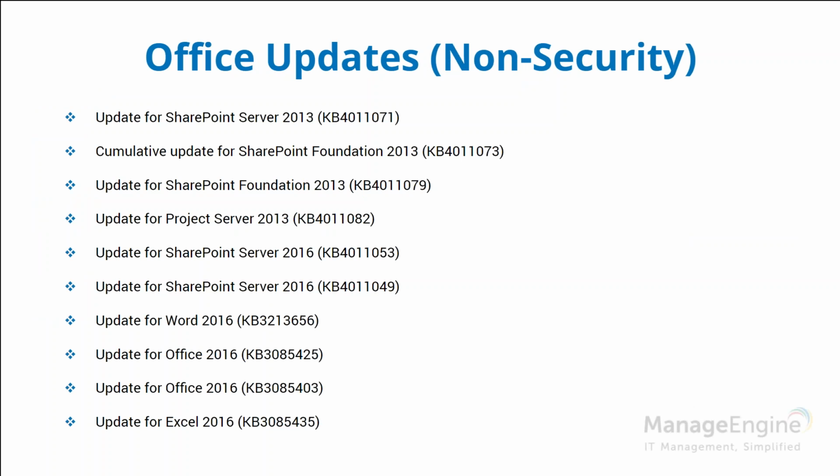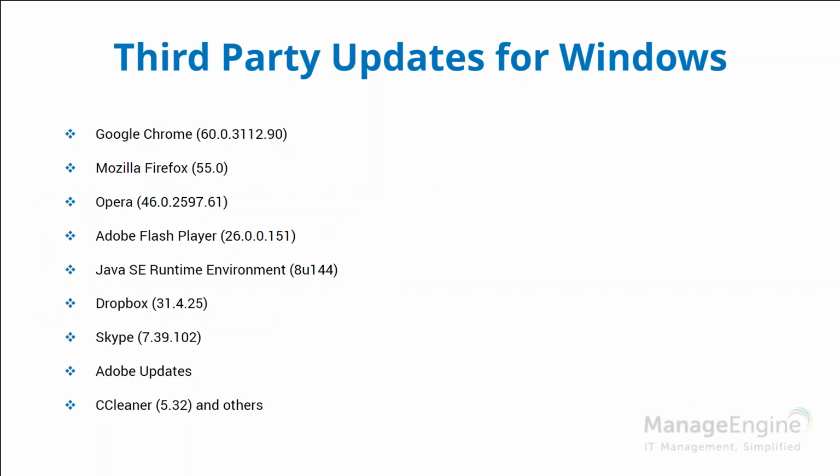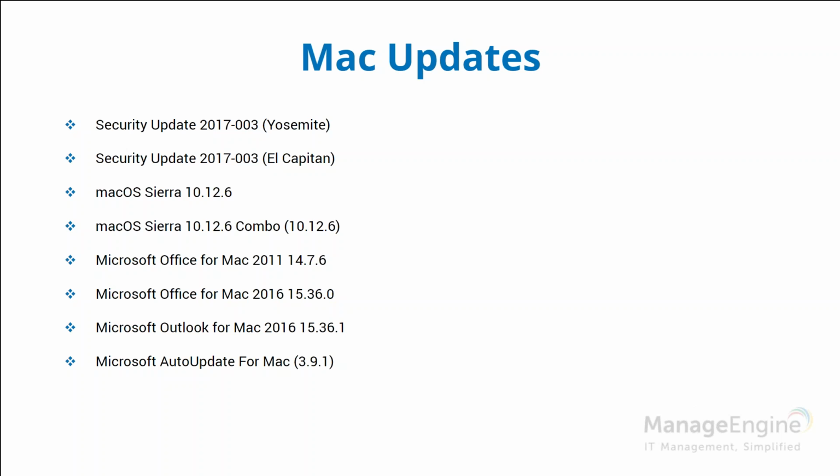Apart from this, we have a huge list of non-security updates for Microsoft Office. We have a huge list of third-party updates for Windows, and not to deny Mac updates as well. All right, so these are the updates which are released from Microsoft.